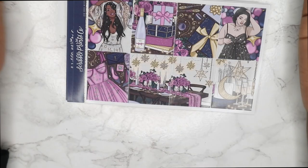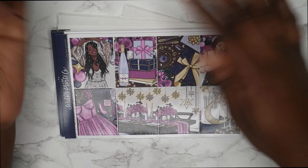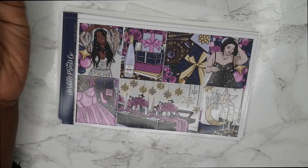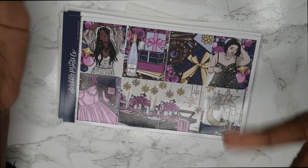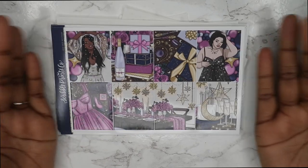I got it in January because I knew it was going to be a better kit and I loved the last one, the 2021. And I knew that Andrea loved pink, so I just assumed it would be a pink one since my birthday is in February and I needed it to be pink. So I was a little bit disappointed with this.